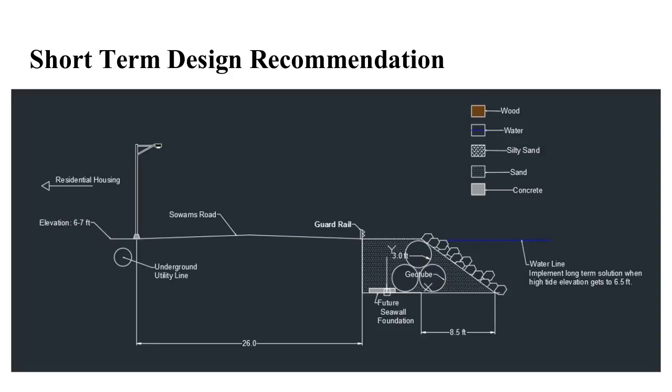To give a better understanding of what exactly our design options look like on our site, we created these cross-sectional AutoCAD sketches. So this would be our short-term design where we're recommending moving the utility pole, which is currently in danger of falling over, to the other side of the road, underground actually into utility lines, and in doing this, we'd be taking away a street light. So we had to add another street light on the left side of the road because there is residential housing in the area. And also, we would be regrading the area to a lower angle, which will help stabilize the embankment, as well as adding geotubes under that soil to also increase the stabilization of the embankment.